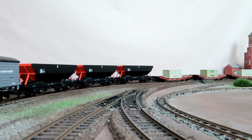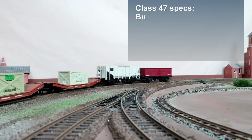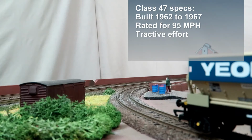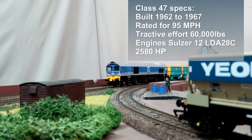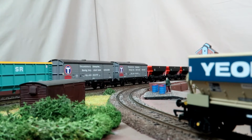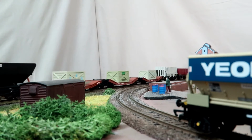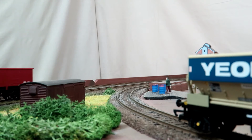Class 59 specifications are as follows. Built 1986 to 95. Maximum speed 60 miles per hour, but some of the class are capable of 75. Tractive effort 122,000 pounds. Engine EMD 16-645E3C, and again 3,300 horses of power.